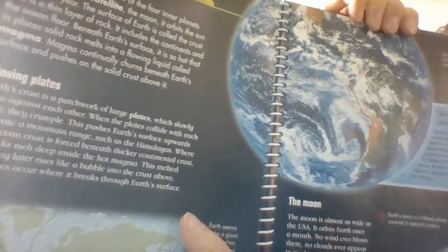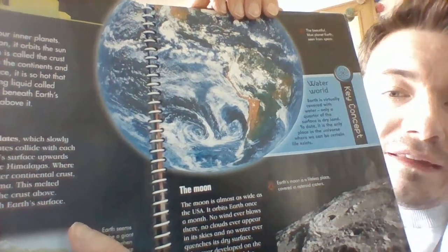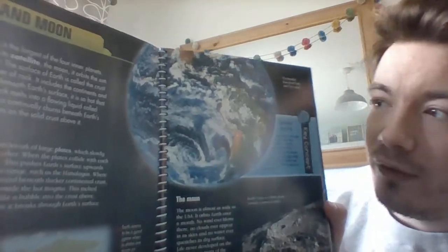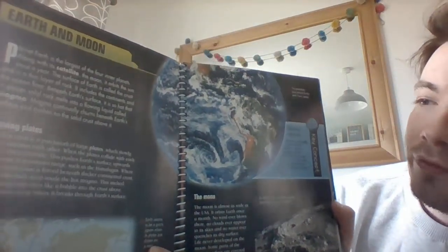Do you recognise that picture? Because that picture there is our blue planet. And we're known as the blue planet. And, oh, it is a beautiful, beautiful planet, Earth. I'm really in love with how Earth looks. It's wonderful.